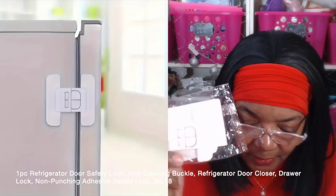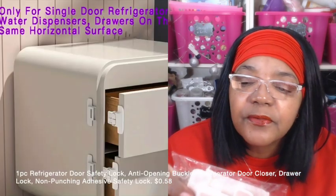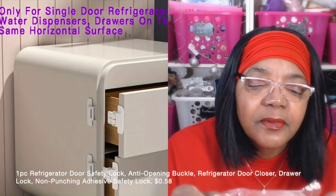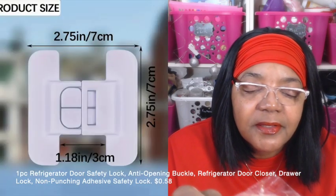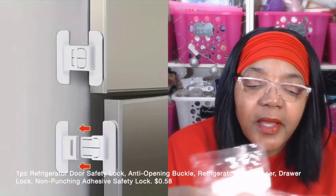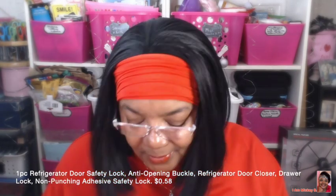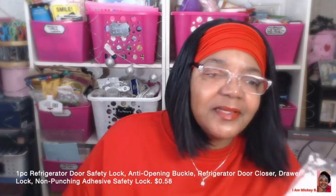So these are, did I open one? Let's see, I thought I opened one. Oh no, I guess I didn't. I thought I did, but I was going to show you because I'm almost positive I opened one of these, but it doesn't look like I did. Okay, I'm wasting time.